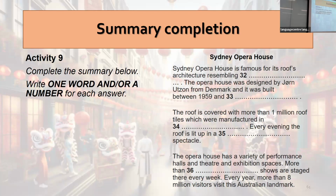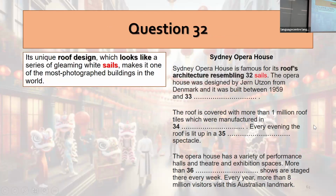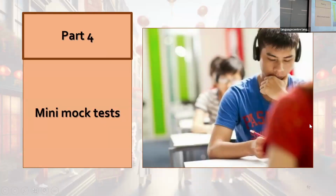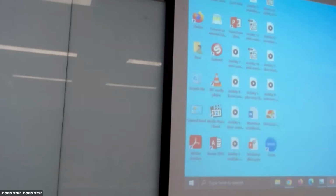If you're interested, I can send you the audio clip for you to listen to and work out the answers on your own. For the remaining time, I would like to work on one mock test with you. Okay, so let's just move on to part 4 of the workshop. And we don't have time to do 2 more tests.